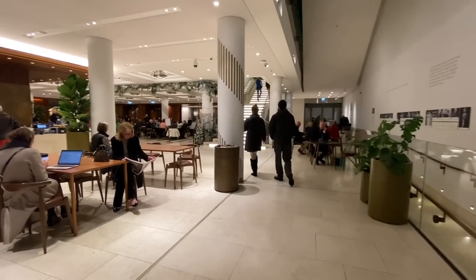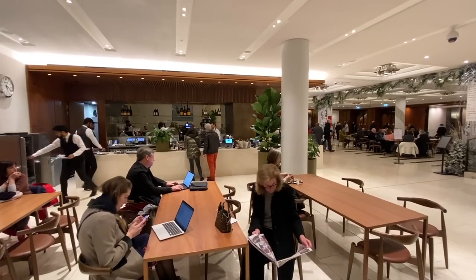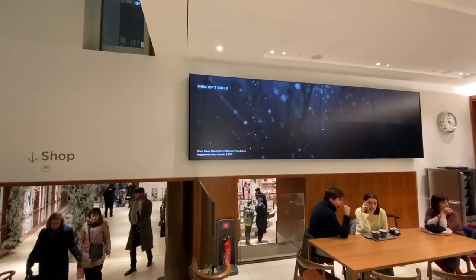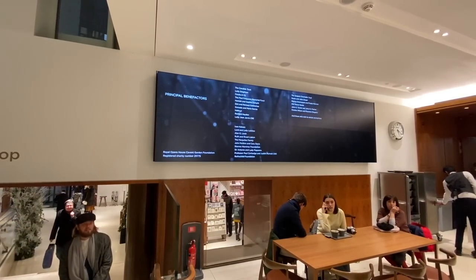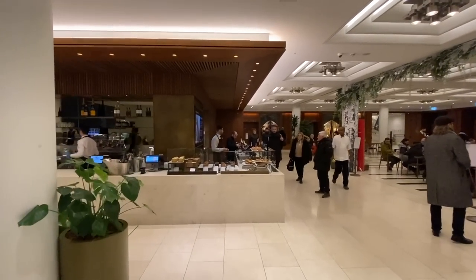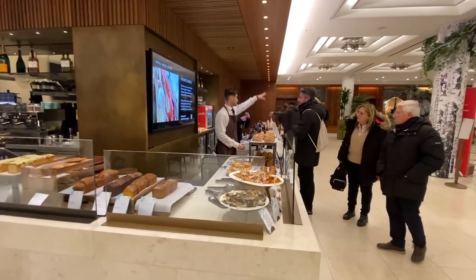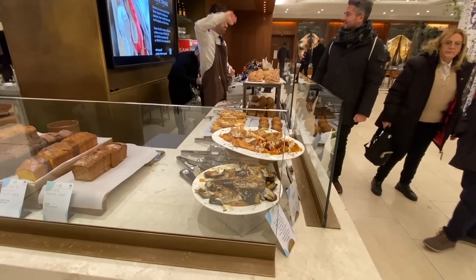So if you just want to escape the craziness of Covent Garden for a little while, why not head in here? This gives us the foundation of the Royal, information about the Royal Opera House, Covent Garden Foundation, which is a registered charity. And look at the lovely little selection of treats they have on offer here. Isn't this marvelous? Mussels, is that mussels? Wow, oh, no, maybe not.